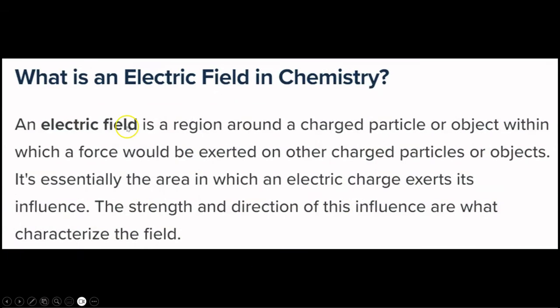And here, the technical definition of electric fields in regard to chemistry. An electric field is a region around a charged particle or object within which a force would be exerted on other charged particles or objects. It's essentially the area in which an electric charge exerts its influence. The strength and direction of this influence are what characterize the field.